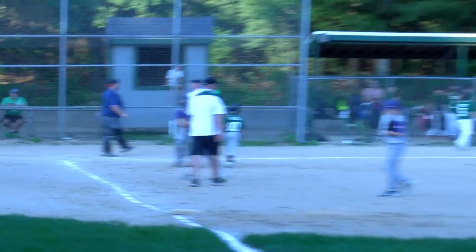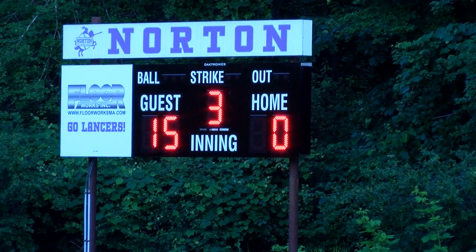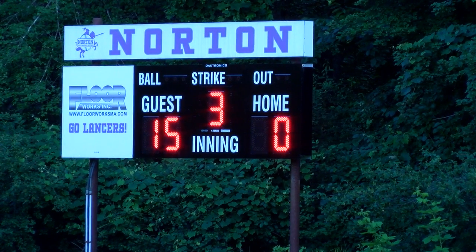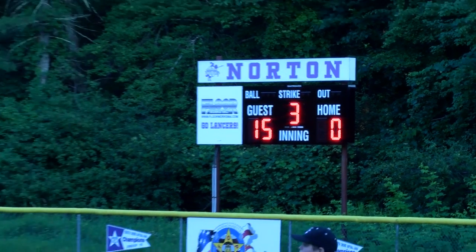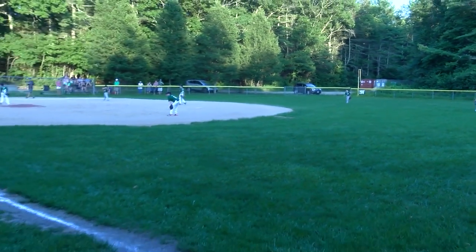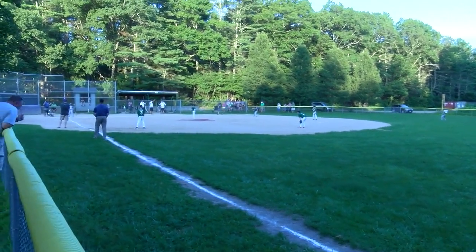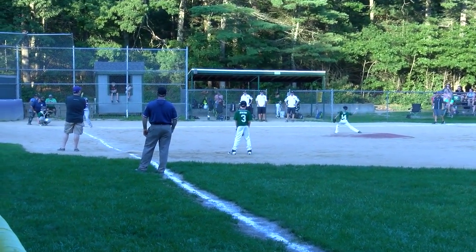But three more runs score for the Hornets. We head to the bottom of the third with the score: Mansfield 15, Norton 0. Back for the bottom of the third inning, with Randolph leading off for the Lancers. Randolph was hit by a pitch in his first at-bat tonight. Goff still on the mound for the Hornets.